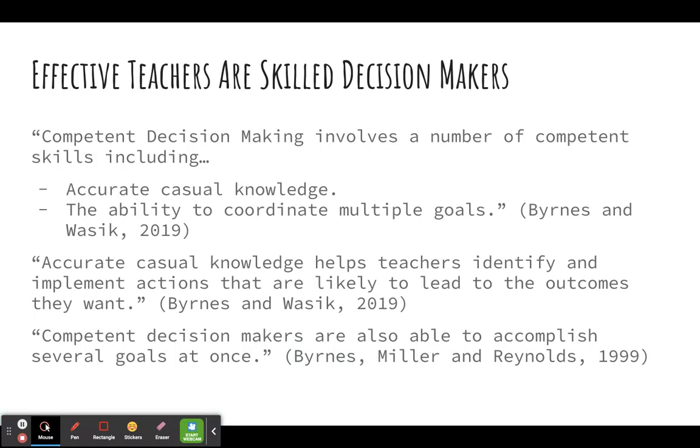Effective teachers are skilled decision makers. Competent decision making involves a number of competent skills, including accurate causal knowledge and the ability to coordinate multiple goals. Accurate causal knowledge helps teachers identify and implement actions that are likely to lead to the outcomes that they want. It's no surprise that teachers are such skilled decision makers.